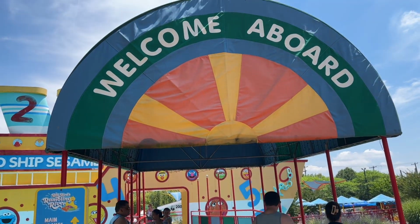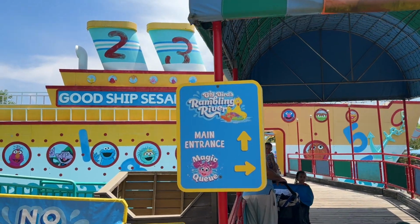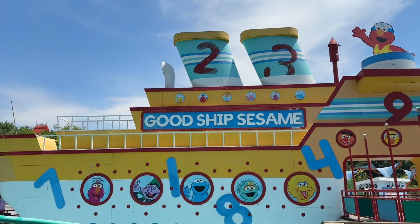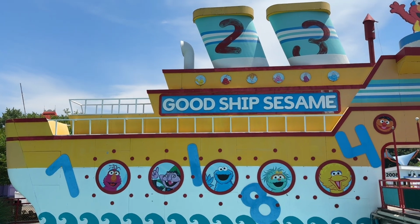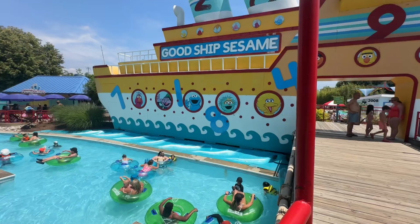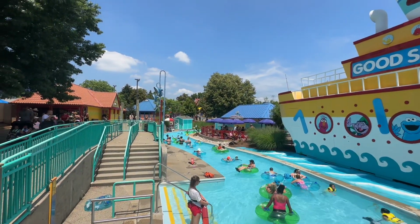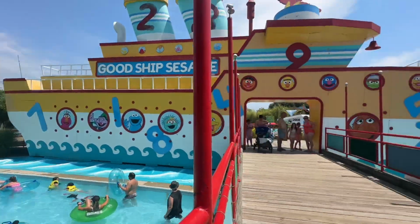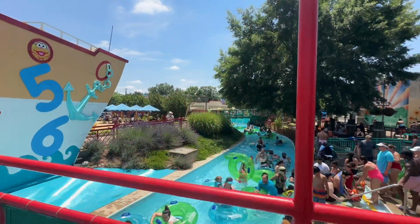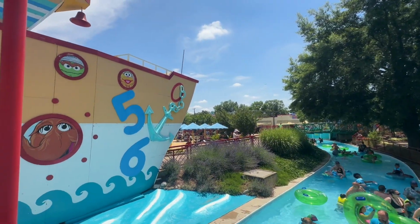Welcome aboard, guys, to the Big Bird's Rampant River. The good ship Sesame is so adorable. It has all the characters there. Look how cute. This is a great lazy river that the whole family can enjoy together. It's a little crowded today. Well, time to enjoy the lazy river.